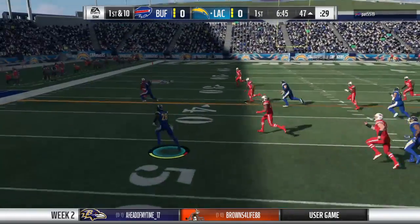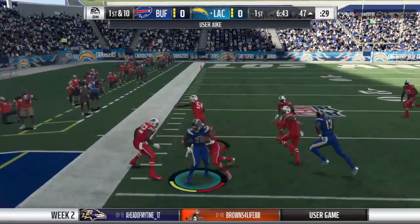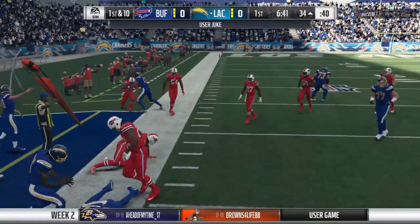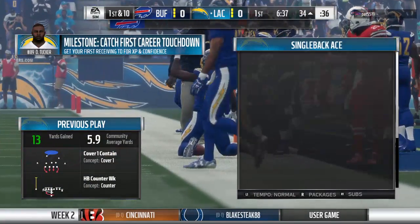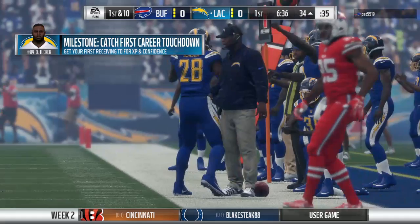They'll run. This is Melvin Gordon. They find some open field here. And he gets this inside the 35-yard line. That one good for 13 and a Charger first.